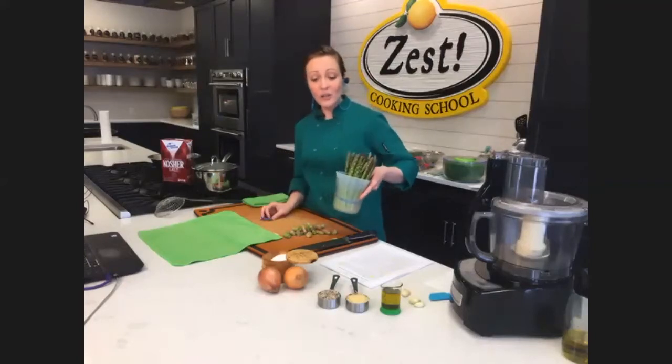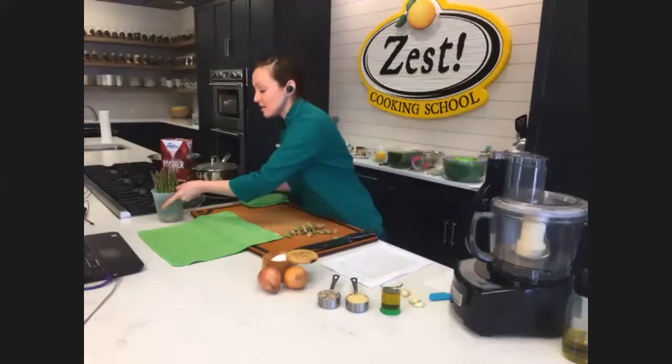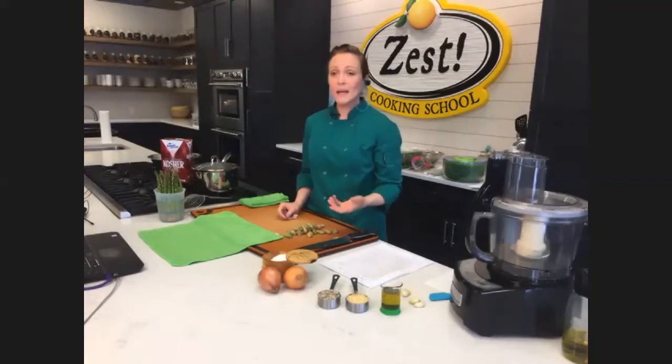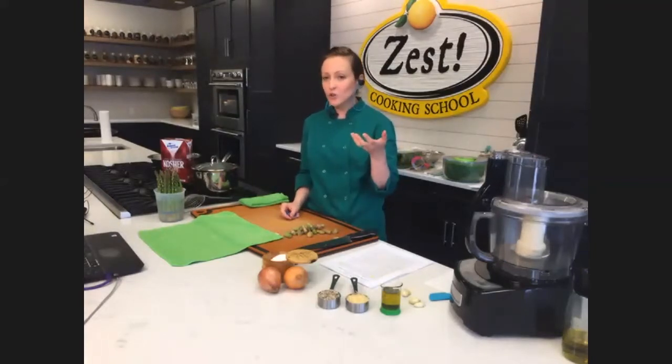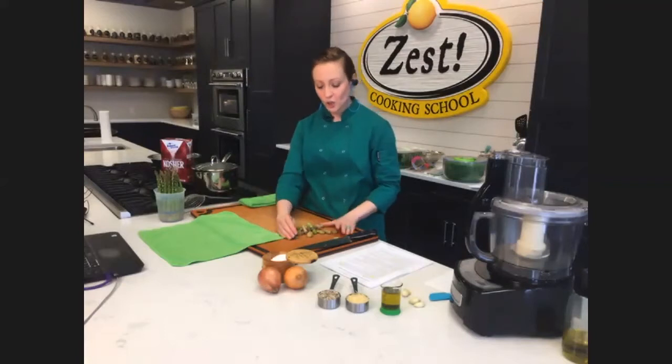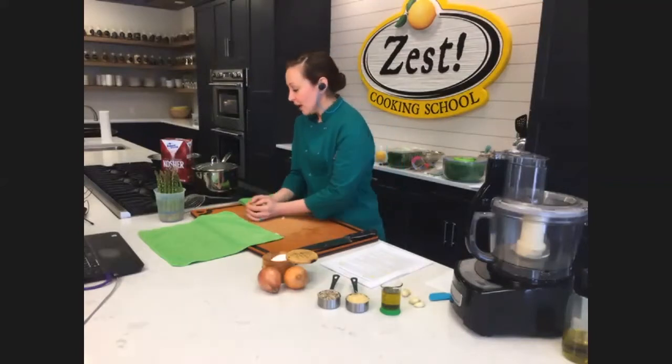Scallions also like to be kept in water, and those you can even keep on your countertop if you don't have room in your fridge. Sometimes the very tips will get a little dry after several days. So if you have room in your fridge, put them in your fridge. If not, they're fine on the countertop. Just again, make sure you're changing your water about every other day or so.